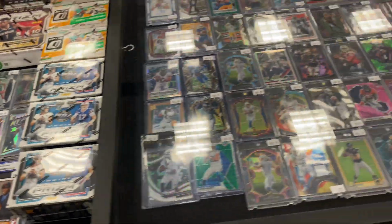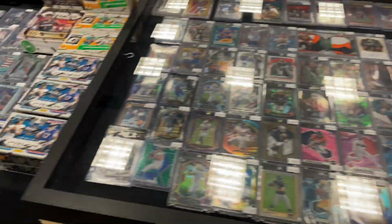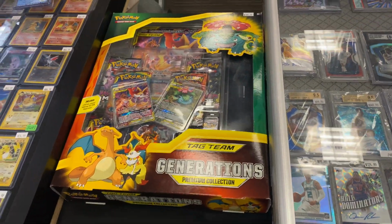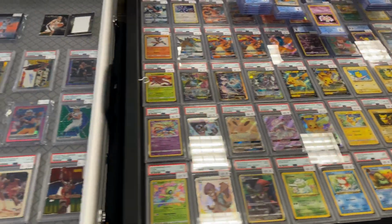There's some Prism Football. You know how hard that is to find right there. Just so many cards to look at. Mainly, I want to say it had the most of sports, but I'd say it's an even balance of sports and Pokemon. And Funko Pops were really, really big. There were so many Funko Pops there. I'm not the biggest Funko Pop person, but it was cool to see them all.